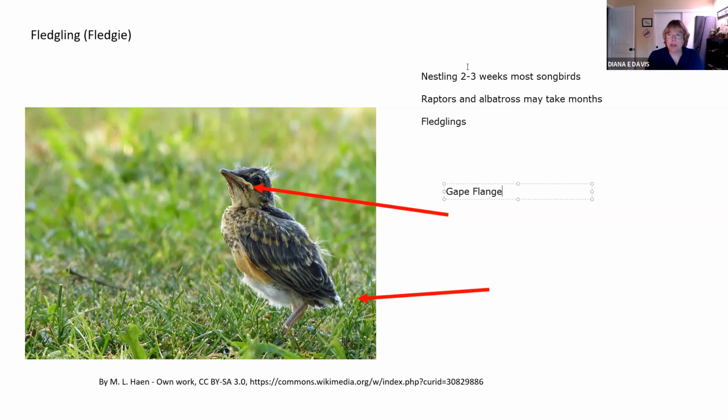If you see a bird on the ground, it's not flying very well or not flying at all, and you're not sure if it's an adult or still a young one, these are the things that characterize fledglings. Fledglings are still dependent on their parents. So parents are around. You probably won't see them. They may not be within sight. They may be out getting food, but they will protect the baby. They bring food to the baby and they teach the baby.